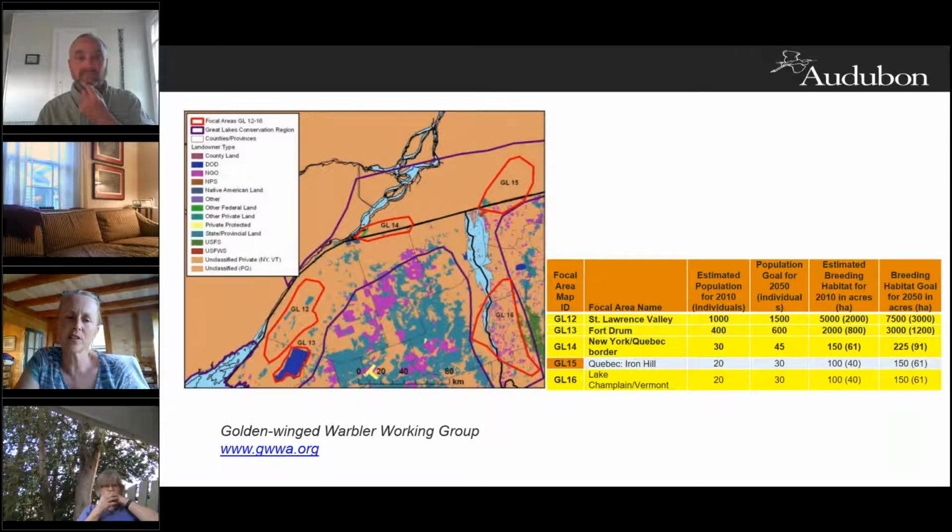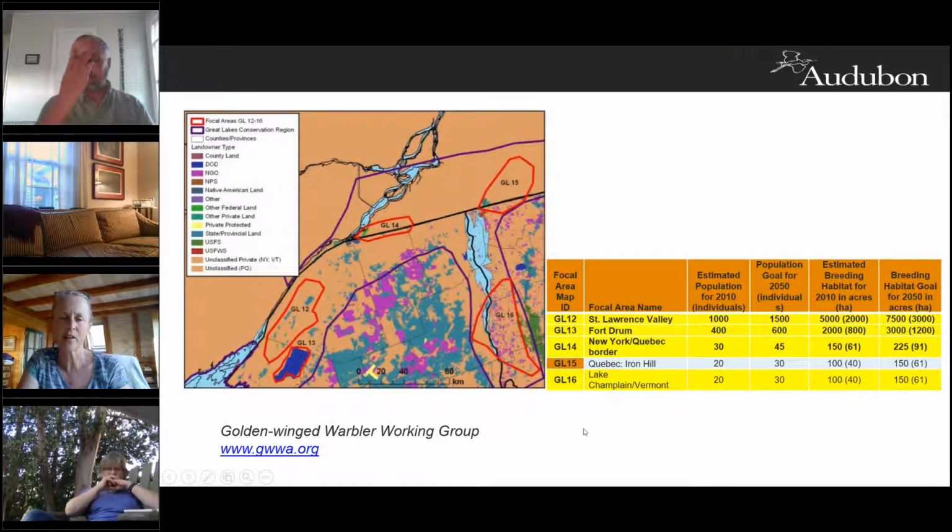Because golden wings have been considered a pretty high priority species for conservation, a group got together called the Golden-winged Warbler Working Group and nationally put together a plan that highlighted focus areas for conservation as well as management plans and quite a bit of information all compiled together. We in the Champlain Valley fall into what they consider the Great Lakes 16, GL 16 focus area, and part of GL 15. From the work that Mark and I have done, we now know that these two can probably merge together and include the entire Champlain Valley. But as you can see, they thought we had about 210 individuals in this area. We've learned that we have quite a bit more, although they're still not very common.